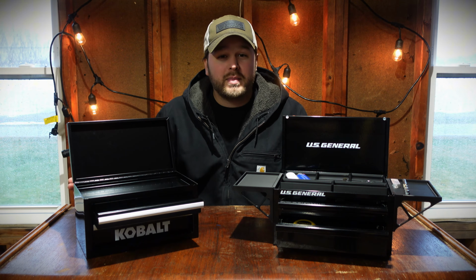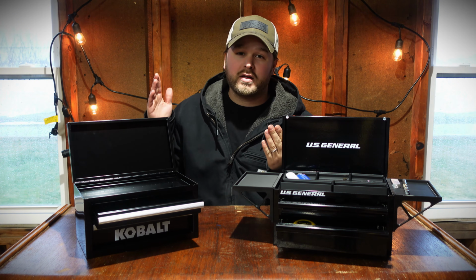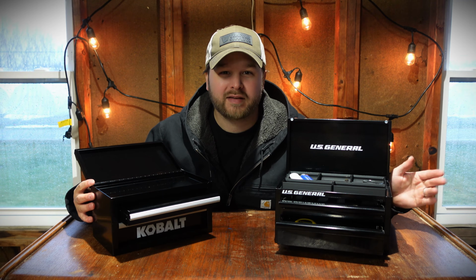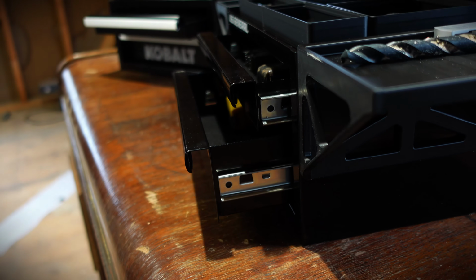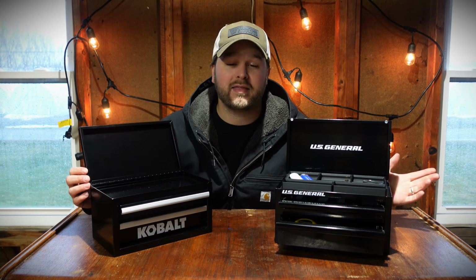The first thing you might want to think about is price. The Harbor Freight box comes in at $18, and the Kobalt box comes in at $20 even, $19.99. Let's take a look at these boxes and you guys can make the decision for yourselves. At first glance, these boxes might look very similar. They're both black, they both have two drawers and an opening top, but if you look at them just a little bit closer, you'll realize there's a couple big differences between the two, and in my opinion, there is one that is clearly better than the other.